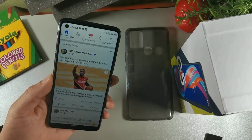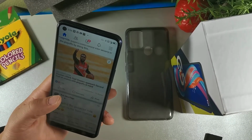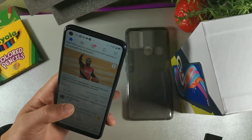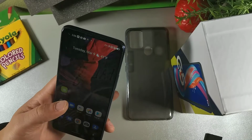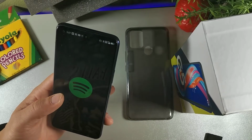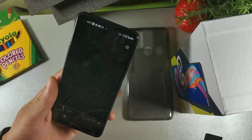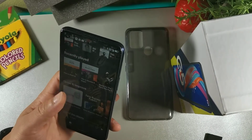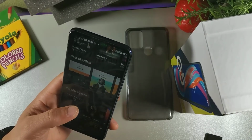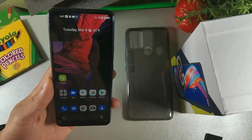We also got a 720 by 1600 pixels display, which is crazy. So it's an HD plus with 268 pixels per inch. So it's a medium density display, but it does look really nice when I'm just browsing through different things like social media, multimedia, music, videos, YouTube, things of that nature. Everything loaded really quick. The size of this display looks really good for all of that. So this thing is really good for content.